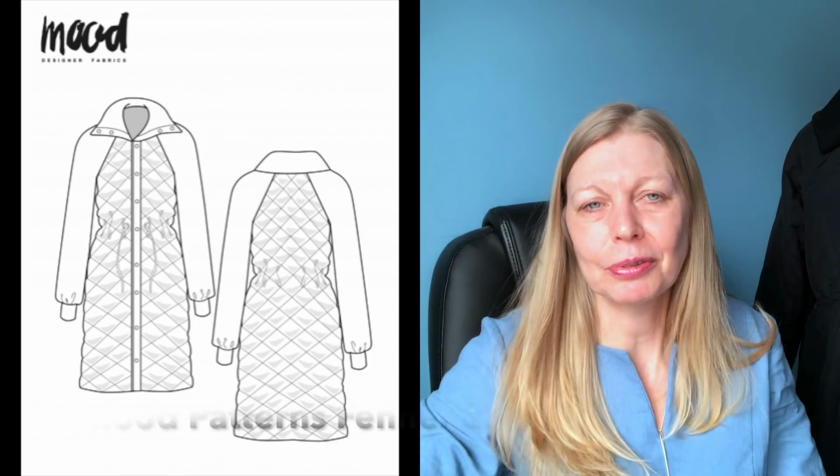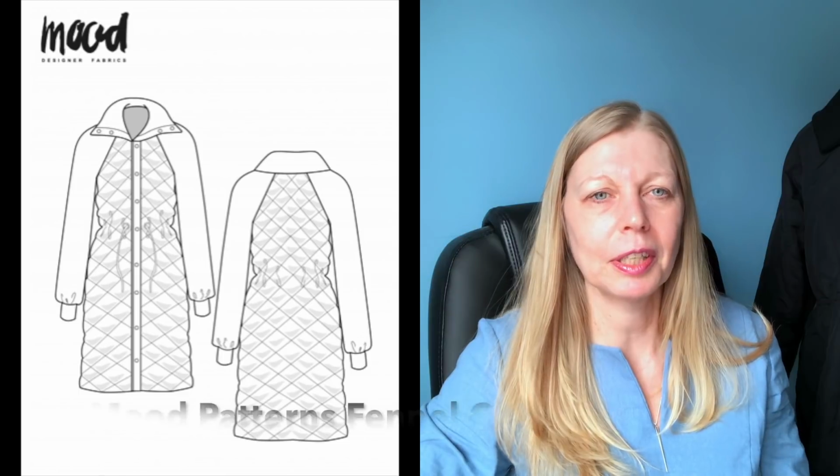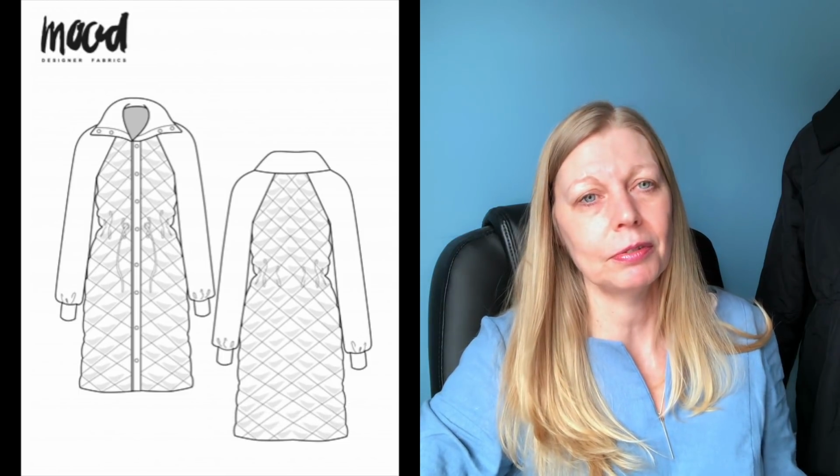So my fourth make is the Fennel coat by Mood Patterns, and I have also done a full review of this one as well. So I will leave a link to it, and I won't go into a great deal of depth, but just in case you haven't seen the review, it's a long line coat, puffer style, raglan sleeves. It is designed to have contrast sleeves, collar and cuffs. I didn't have enough of the jersey to do the contrast sleeves, so I used the same fabric for the sleeves. That has made for a really warm, snuggly coat.